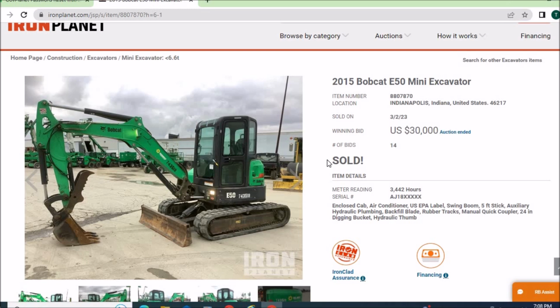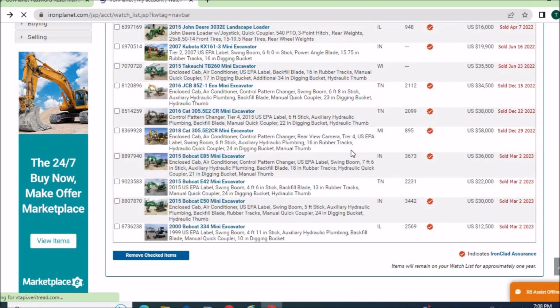But somebody that bought that little E50, I'm not wishing them any bad luck, but that is a real gamble compared to something like this that you could have got even cheaper. So again, it's one of those things where you really need to buyer beware on some of these auctions. Sometimes I don't know if people just get lost in the auction and bid the price way up because of the competition or what.